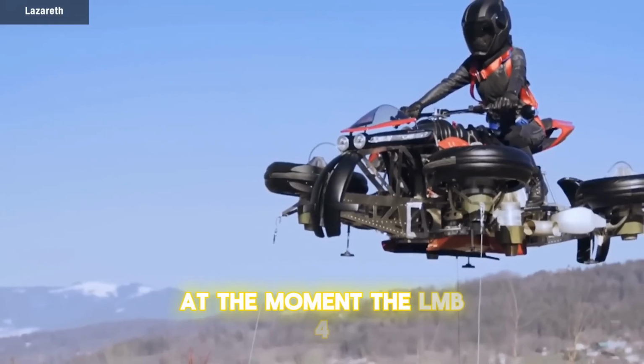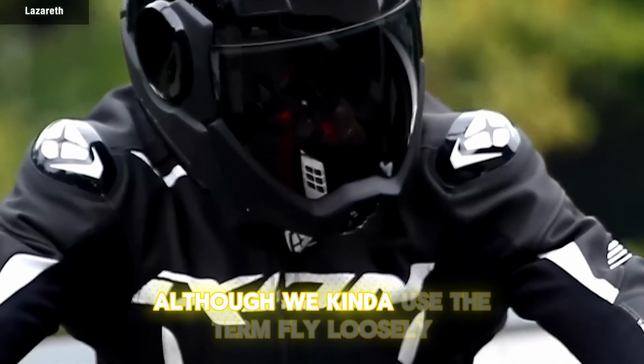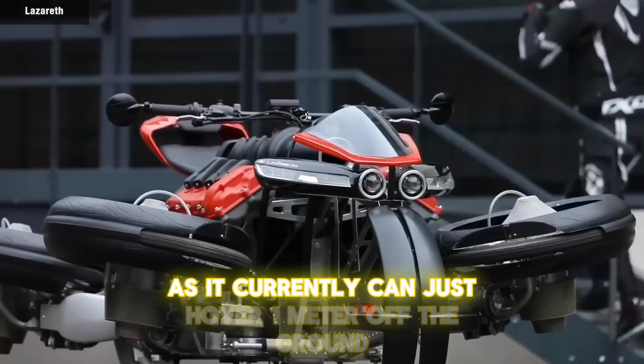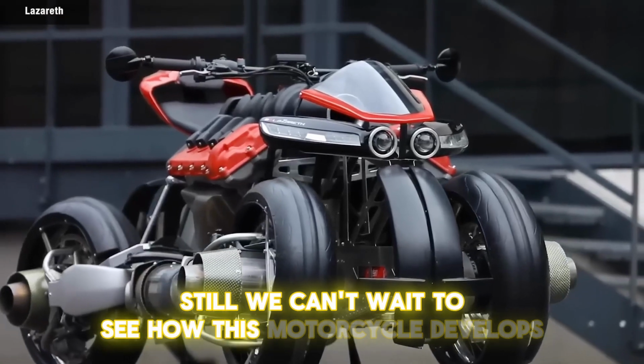At the moment, the LNB 496 can fly for up to 10 minutes. Although, we kinda use the term fly loosely as it currently can just hover 1 meter off the ground. Still, we can't wait to see how this motorcycle develops.